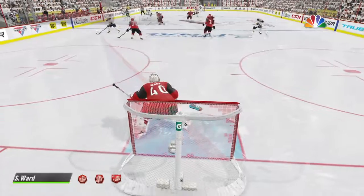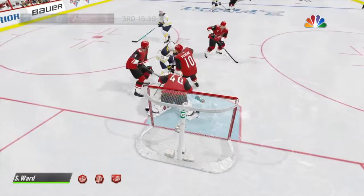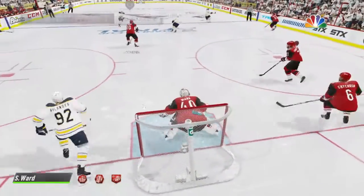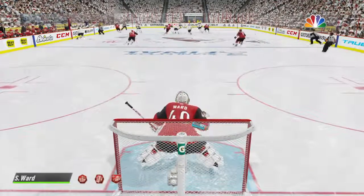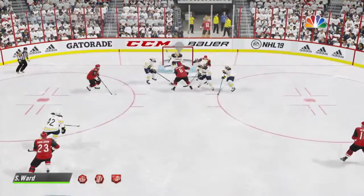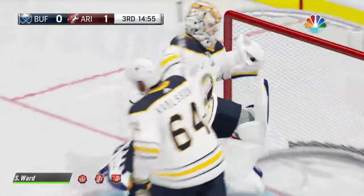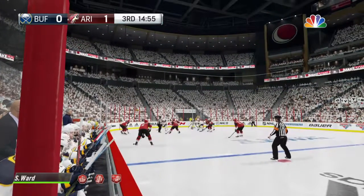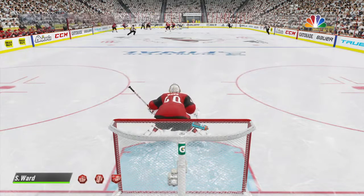Buffalo's along the wing at center ice. Shot on, and a save. He's in his own end of the ice now, and what's up? Pass attempt to Forsberg. And he gains the zone. And at an angle to Chychrun. Play stopped. That puck is just held. Over 5 minutes skated here in the third. Arizona's up in this game, 1-0.